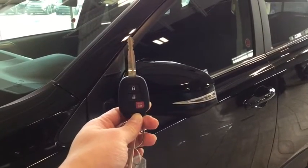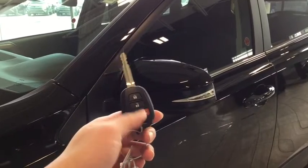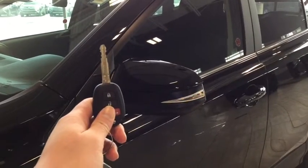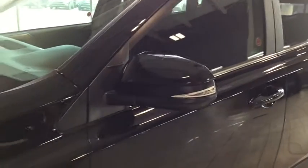Helping you into your RAV is your handy key. You also have the lock, the unlock, and a panic button on it. To unlock your driver's side, simply press once, and to unlock all 4 doors, press twice. As you can see, you also have that turn signal indicator on your side mirror there. Opening it up now.